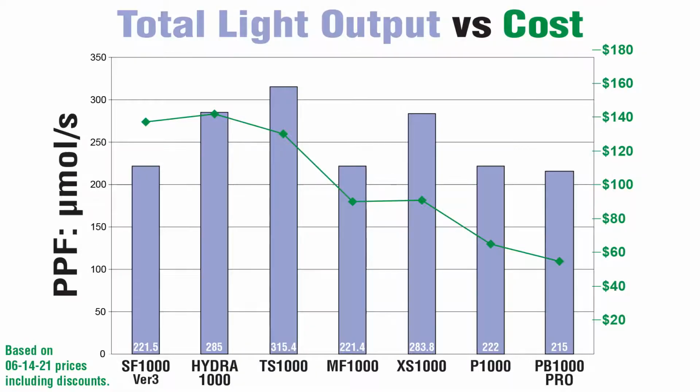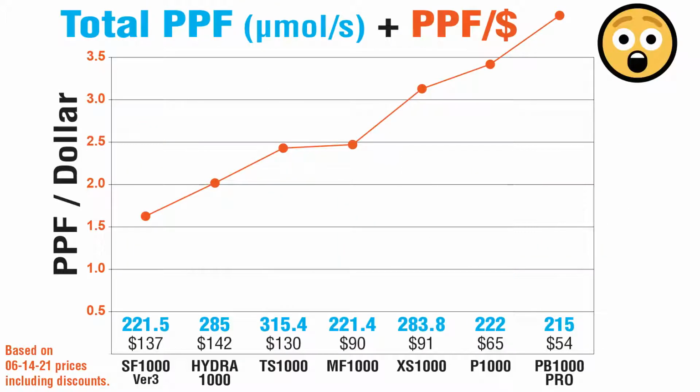None of this accounts for coupons, though. Let's plug in some discounts. Currently, there are some crazy deals, which makes the Maxsisun and ViparSpectra units amazing buys. The P1000 and PB1000 Pro aren't the brightest or most efficient out of the pack, but for the price you pay, it's hard to deny their value.